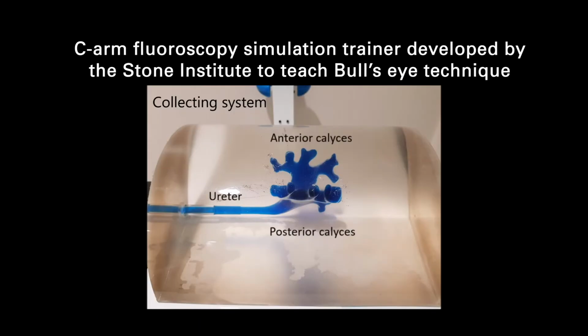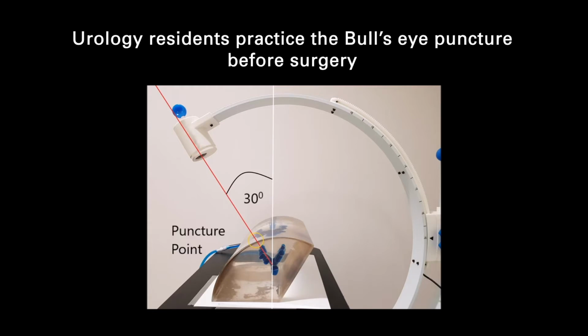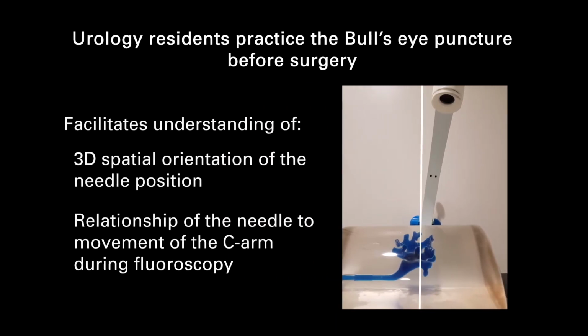So this is the C-arm fluoroscopy trainer, and what it allowed, outside the operating theatre, is to teach the urology residents various angles that are used. In this model, it corresponded to both knowing the axial and the craniocaudal plane, and to find the correct axis for the needle to enter into the collecting system.